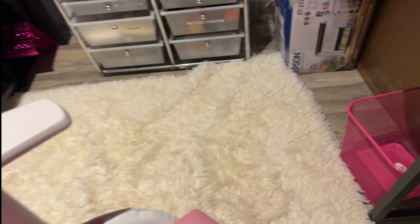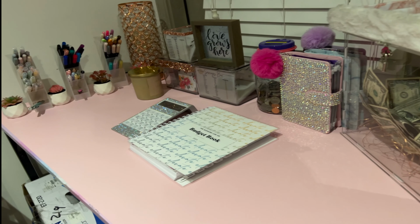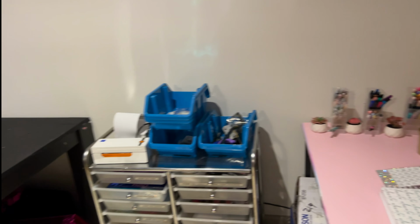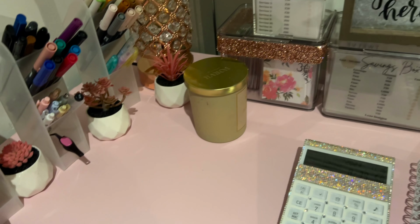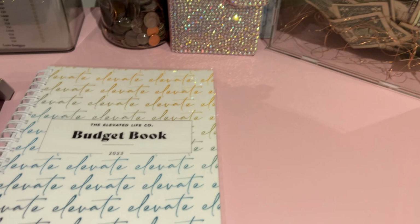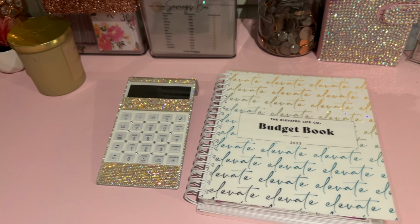All right, you guys, so this is the finished area. I know you still see some boxes. Those are my t-shirts under there, but it looks so much better. I like how I cleaned it. And this desk setup, I really love it. I'm in love with it. It's my little budget setup for my desk. Oh, it took so long. It took all day to do this.